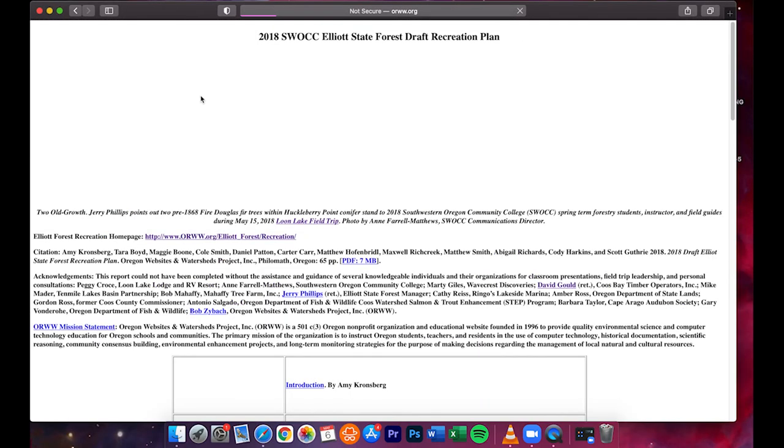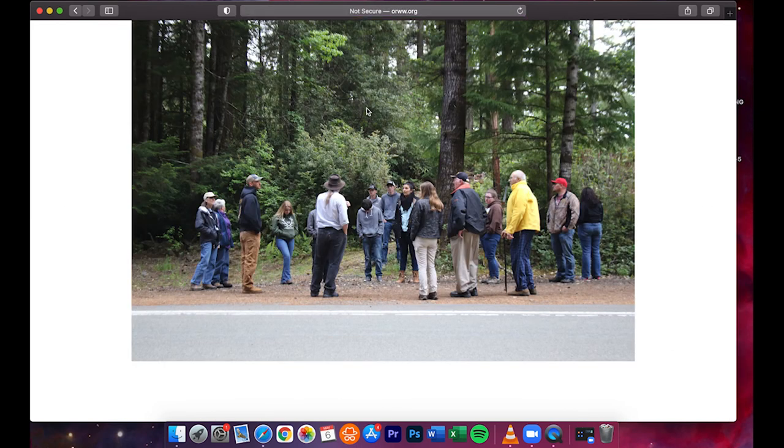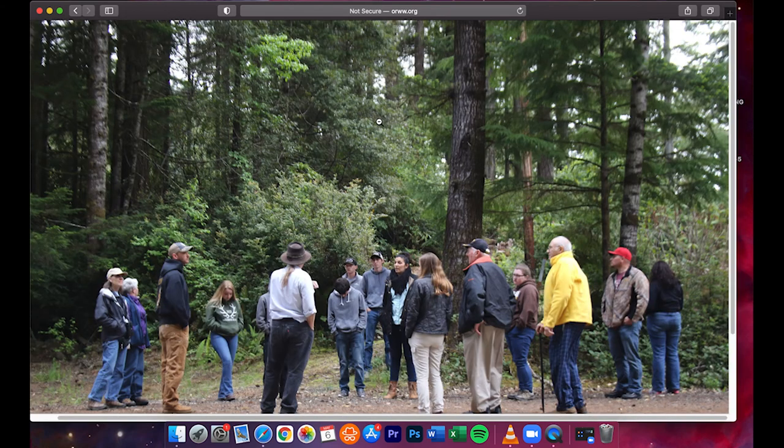So the 2018 SWOC F251 Forest Recreation class conducted six field trips. Each of the students wrote reports. Those reports have been turned into PDF files and HTML files. Or they're online. They're there for review. This was the very first recreation plan ever written for the Elliott State Forest.